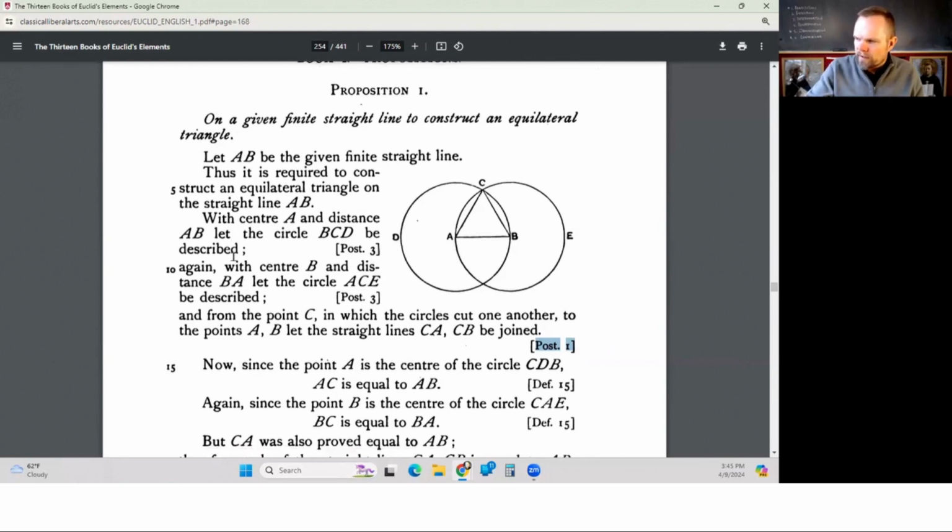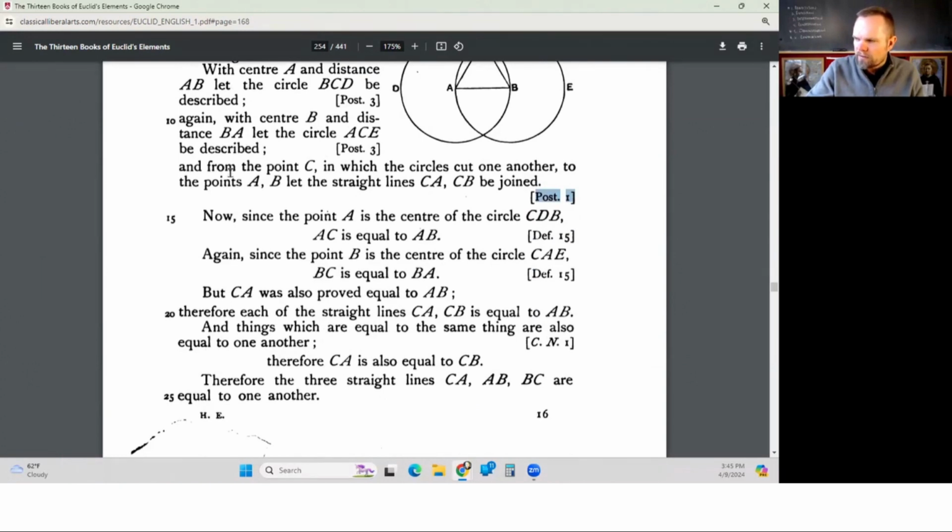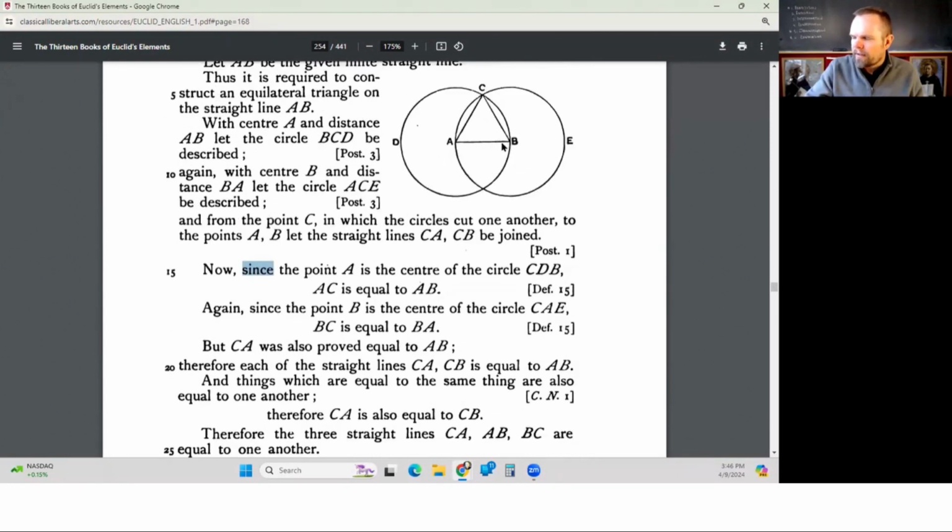So now we move here from the construction, part 4, down to the demonstration, part 5, the 5th part of the proposition. And you can see that it begins with the conjunction since, or because. So we're into the proof now, okay? And you can pay attention to those conjunctions that suggest that we're giving reasons for things. So we've got to prove that we have constructed an equilateral triangle on that finite straight line AB. So here's how the proof goes.